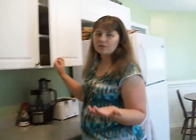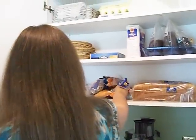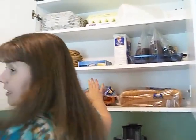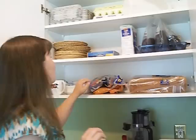This is like our extras cabinet, so we don't normally keep too much in here. We do have a couple of things of bread left, a little bit of pretzels, a little bit of tortilla chips. You know, I said we don't buy chips. Can't remember, we had pizza one night for some reason and we bought some chips, so it was a special occasion.